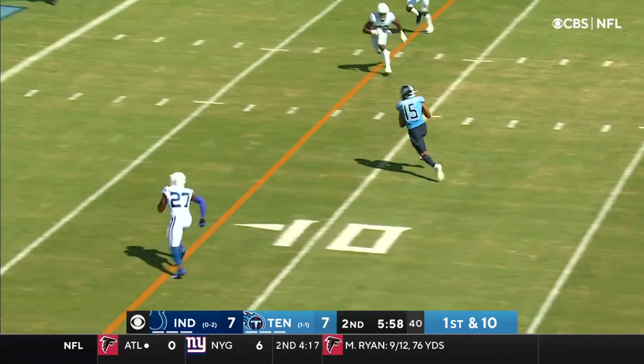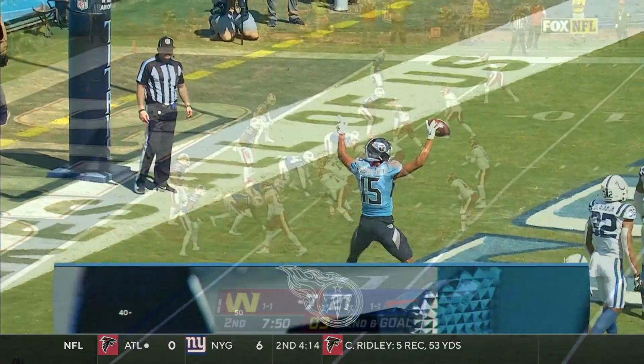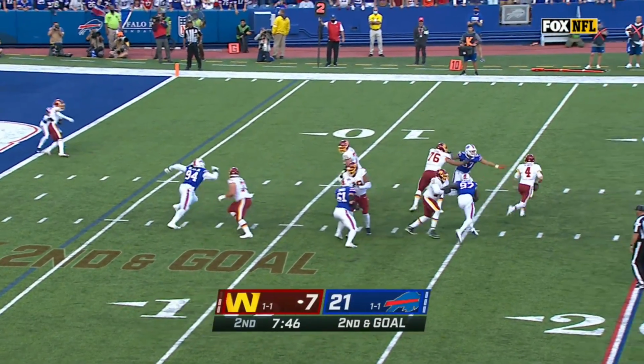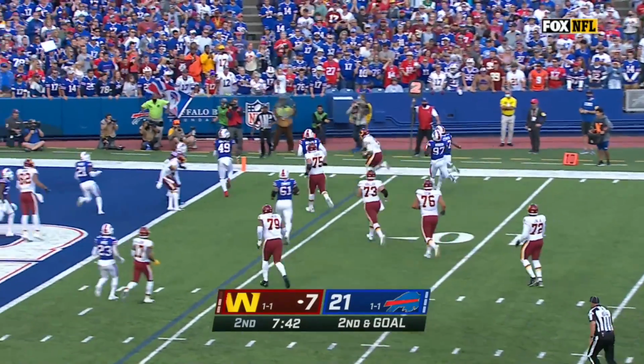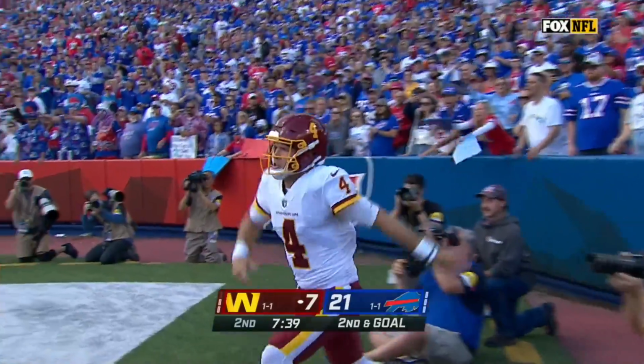Tannehill. There's Westbrook at the 5. Touchdown! 2nd and goal from the 4. Heinicke. Room to run. Can he make it in time to the end zone? Diving in, and Heinicke has a Washington touchdown.